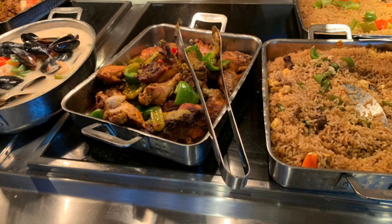So, also other options for lunch. You can go to the buffet. They have an amazing salad bar and hot food as well. I'm showing some hot food here, and you can get soup.